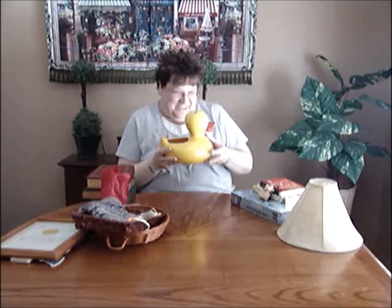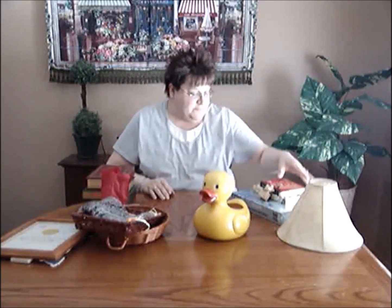Isn't it cute? It's a rubber ducky, but it's a planter. And the dog is sneezing, if that's what you're hearing. This is actually glass, and this was only $2.49. I'm probably going to do 10 on that one. It's a planter of some sort. In fact, it says Telefloral Gifts on it, so it probably had flowers in it. Very cute, and for $2.49 I couldn't beat that.